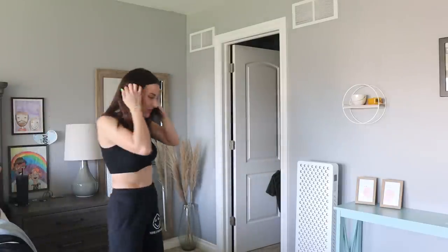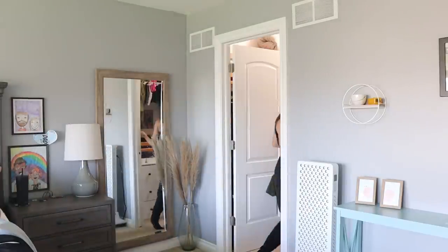I should clean these drawers. They're not the cleanest. Okay, we're taking a quick try-on pause. It's a pause where I'm going to try on my order that I just got in from Cider. It is so smoky in here. I need to turn on the filter.